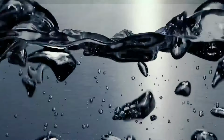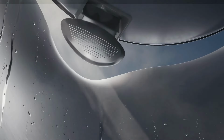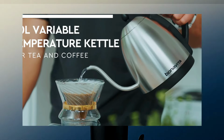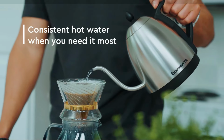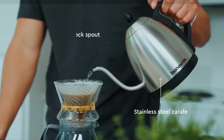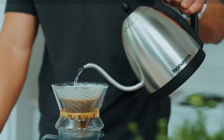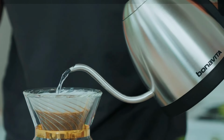While performing our tests, we evaluated each contender for various performance qualities, such as boil time, pouring ease, temperature accuracy, material quality, and included features. So, please grab a cup of tea and read through our review. We can help you find the best kettle for your needs and budget.